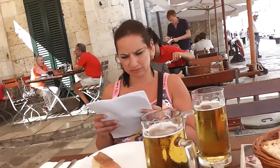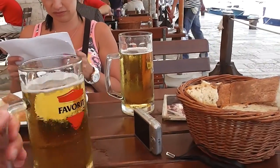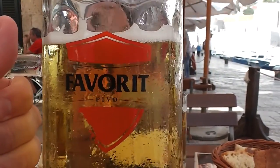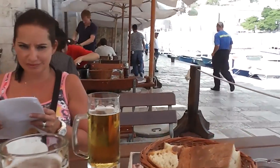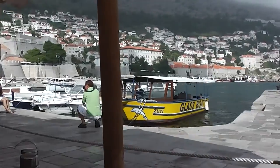So here we are in Dubrovnik. And of course, Eric always wants to try the local cuisine. So we stopped here at this restaurant along the harbor. Got ourselves a local beer. Apparently the local beer is a favorite. Never heard of it, but it's pretty good. And Erica ordered the mussels, so we're waiting for that.